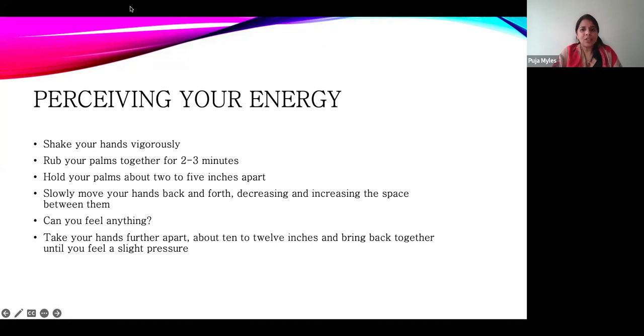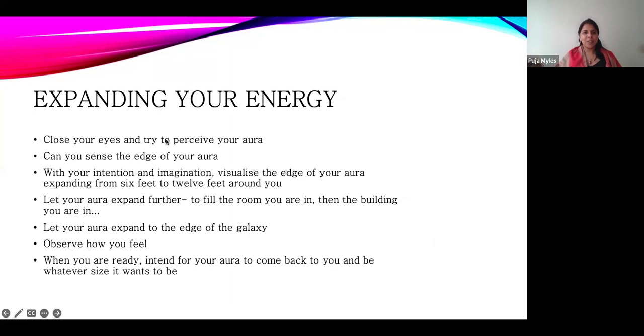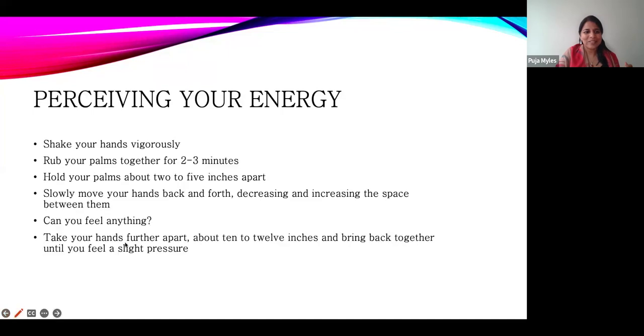So let's get into the practical bits. Our first, well, it's actually our second practical experience, is let's have a go at perceiving our energy. What I want you to do is shake your hands vigorously. So we've moved a slide, Val. We need to move to the previous one. Not that you need to see a slide, but the information is on the slide, so you can practice this later as well, because we'll be sharing the slides.